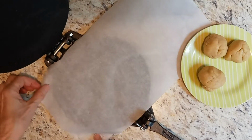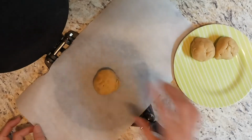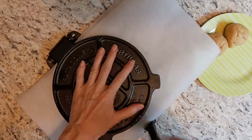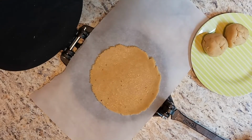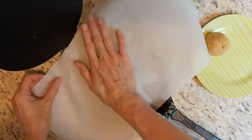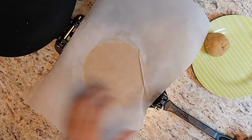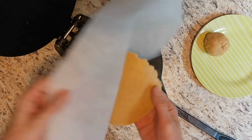You do have to remember to put some parchment paper down because it will stick to the cast iron. But you take your little ball, plop it in the middle, use another piece of parchment paper, down, down, boom, tortilla. That's so much fun. If you miss it, you want to see it again, there's my ball. When you squish it with your hand, you probably don't even have to. Put your second piece of parchment on, put the plate down, and boom, done. Look at that. And it's the perfect size. And it's so easy. It's just the right thickness.